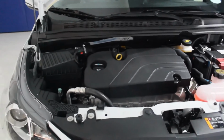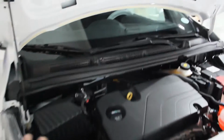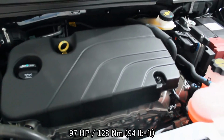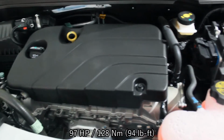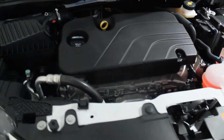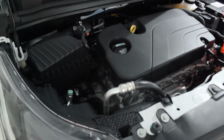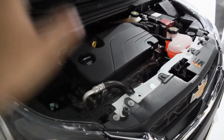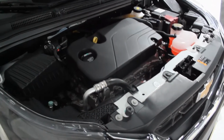So this is the engine of the Chevrolet Spark. Also, opening the hood, it's quite high. I mean, look at that angle. It's a 1.4 liter naturally aspirated 4-cylinder engine that produces 97 horsepower and 128 Newton meters of torque, and is mated to a CVT transmission. So it got me curious, just for comparison only, since this is a CVT, but the Trailblazer has manual mode. This doesn't have. So I want to see how this performs. So with that, let's go for a drive.